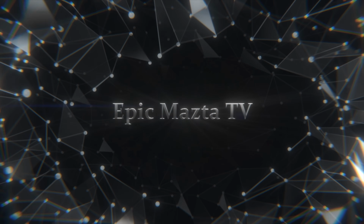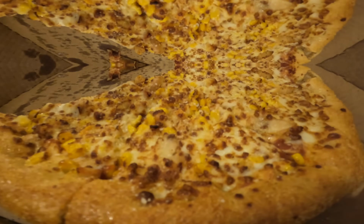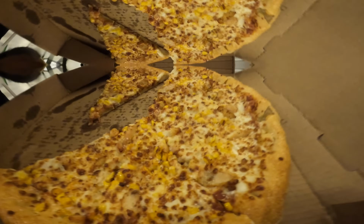So you already know, I found this spot here. This place is unique because something that makes this pizza unique is mainly a piece of corn.